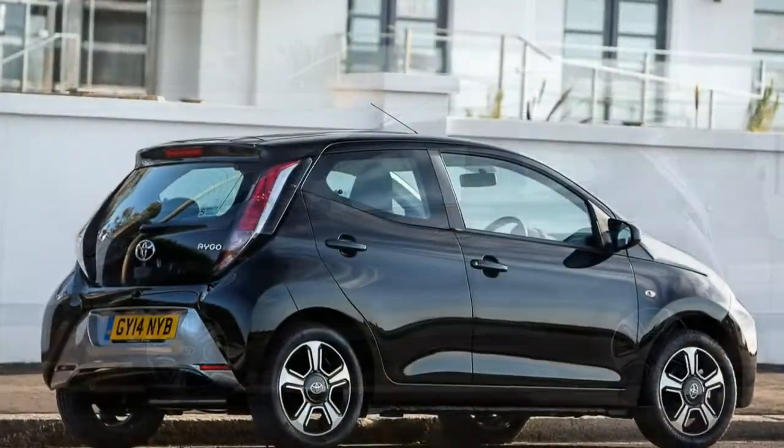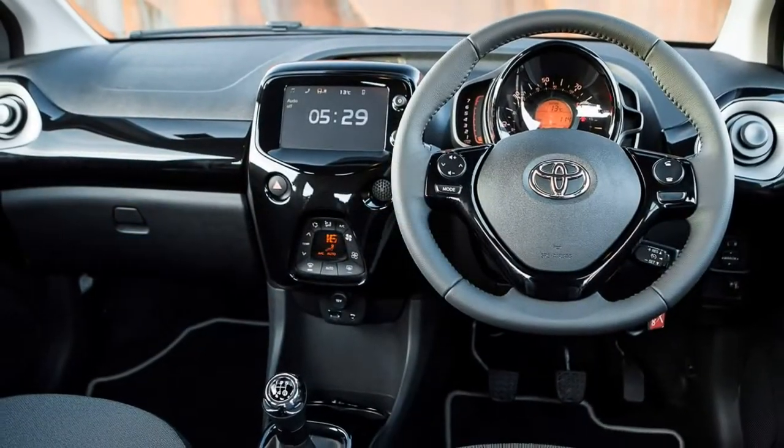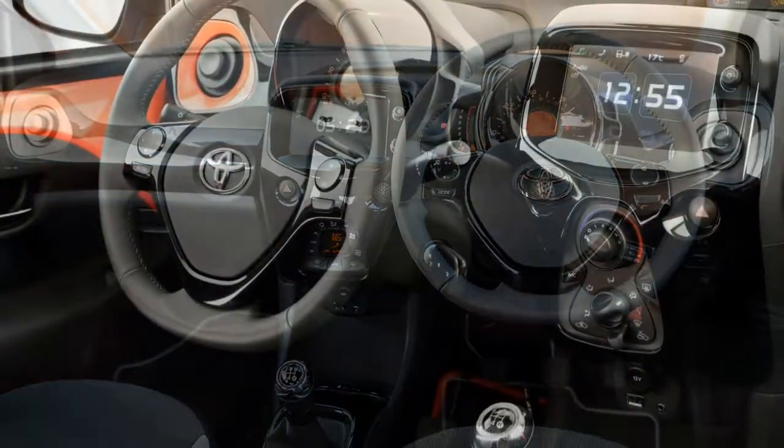Ride and handling have been improved considerably over the old model, with greater steering accuracy and a more comfortable experience for all 4 occupants.